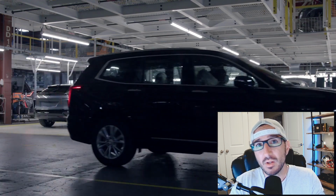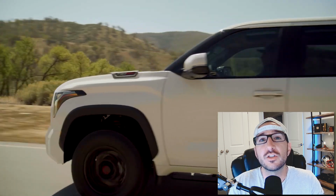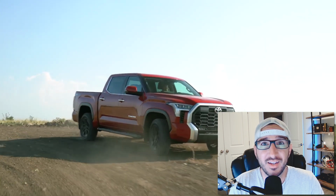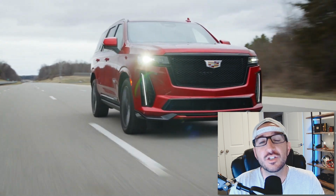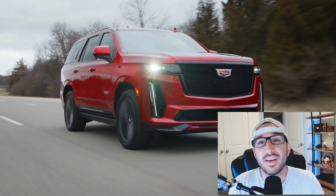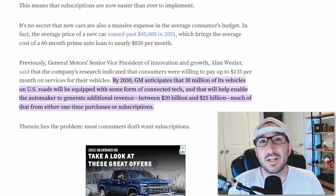Buyers of the 2022 Toyota Tundra, for example, right now will need to pay $32 a month to keep most of its connected services and cloud-based navigation after a one-year trial. And Cadillac Escalade buyers, who are looking to utilize that super cool Super Cruise hands-free driving system, that's the future, well, they're going to pay $2,500 up front and then an additional $25 per month after a three-year trial period ends. General Motors expects that by 2030, 30 million of its vehicles will be equipped with some sort of connected technology that will allow them to generate additional revenue. Welcome to the future, guys.